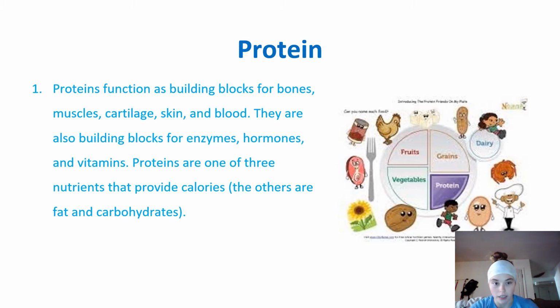And protein. So proteins function as building blocks for your bones, your muscles, cartilage, skin, and even your blood. They're also building blocks for enzymes, hormones, and vitamins. Proteins are one of the three nutrients that provide calories. The others are fat and carbohydrates.